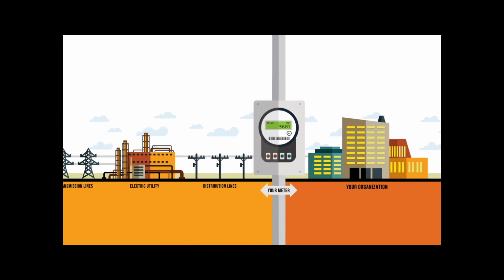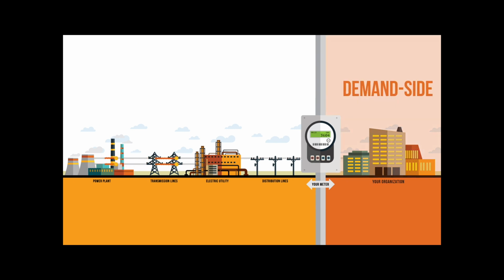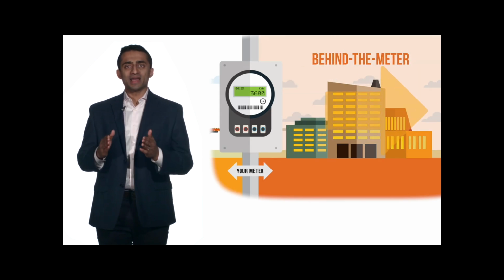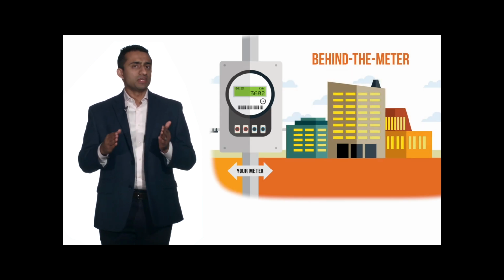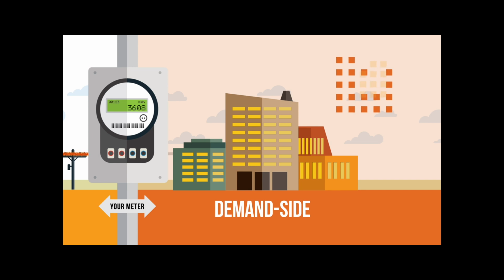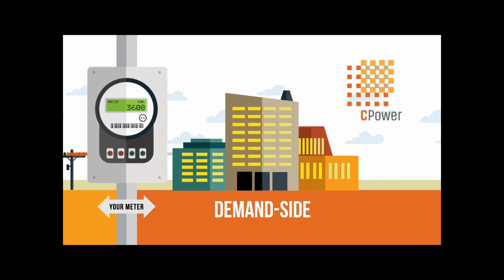Your meter is the imaginary dividing line between the demand side and the supply side of energy. The demand side of energy is often referred to as behind the meter. Behind the meter energy management includes all the ways you control and use energy. This is the side of the energy management equation that Cpower specializes in. We're a demand side energy management company that helps organizations like yours save and earn money by optimizing and monetizing your existing behind the meter energy assets.